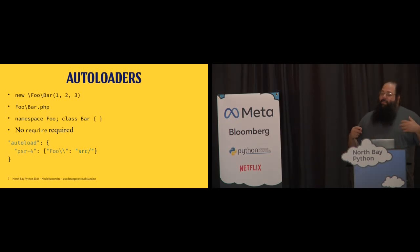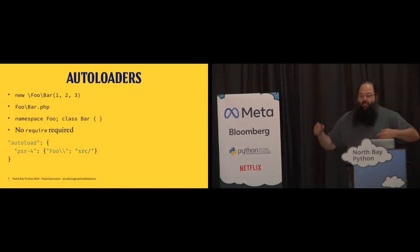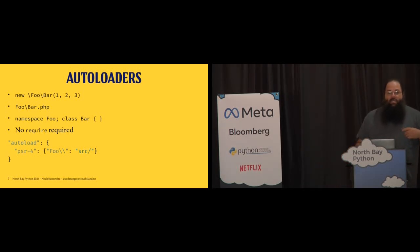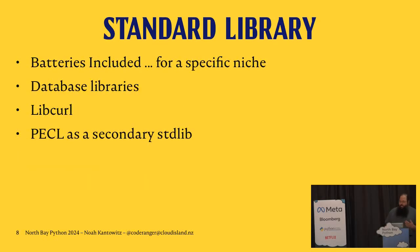Autoloaders bridge this gap while keeping things mostly explicit. If you enforce a one-to-one mapping between the code symbol and the file system path, you know exactly where that symbol load is going to end up. This is also deeply integrated into the package manager, Composer, to pre-bake the mapping between class names and files so that it doesn't even have to scan a package directory. Honestly, I'm not entirely certain I would like this in a system like Python, but it's good to at least know about. The standard library for PHP is a little different from Python.